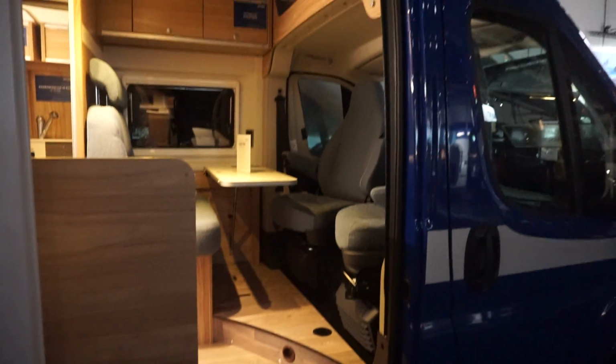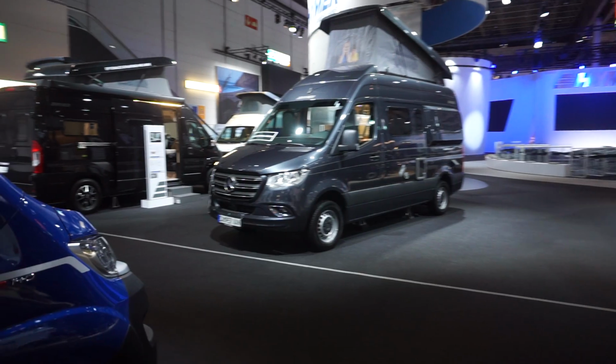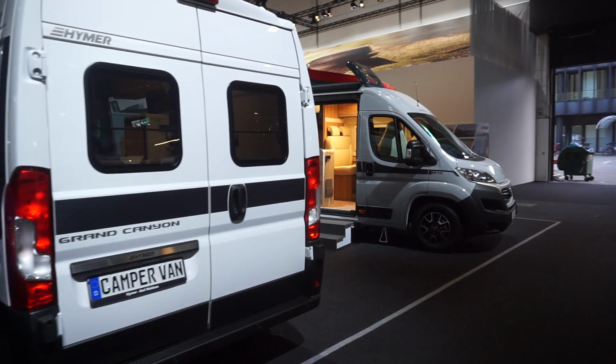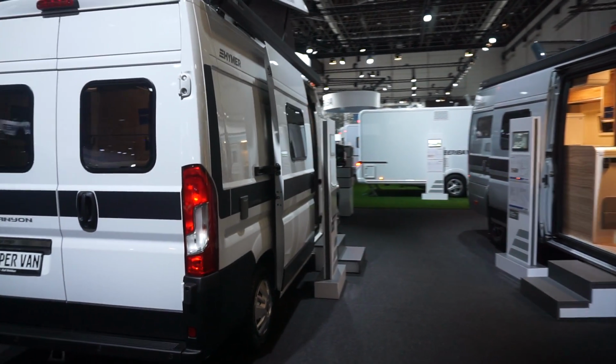Oh, and the lights are going out. What does that mean? Oh, they're not. They're sort of coming on and off. Now, this is Caravan Salon in Dusseldorf. This is 2 days before it opens. Tomorrow there will be a press conference.